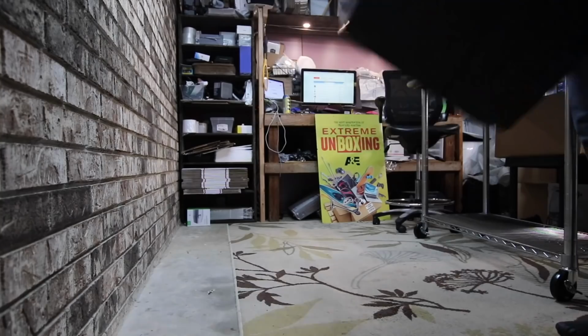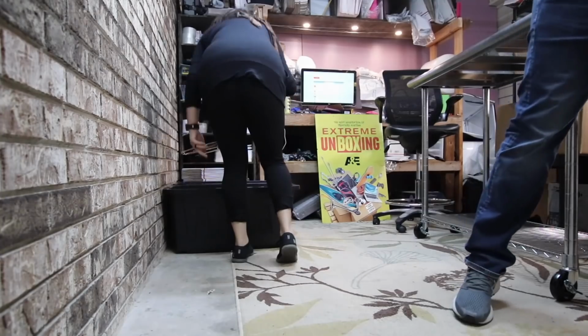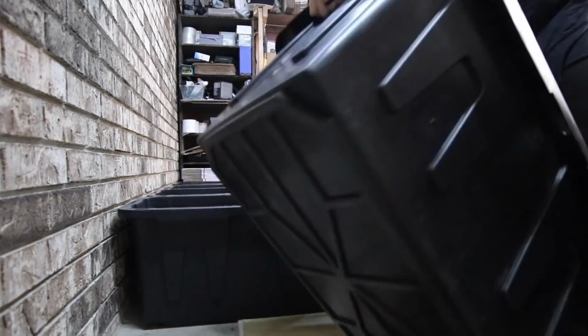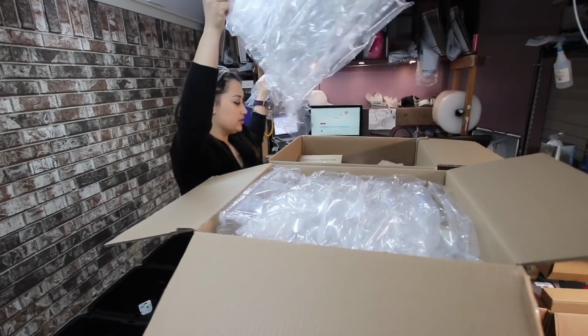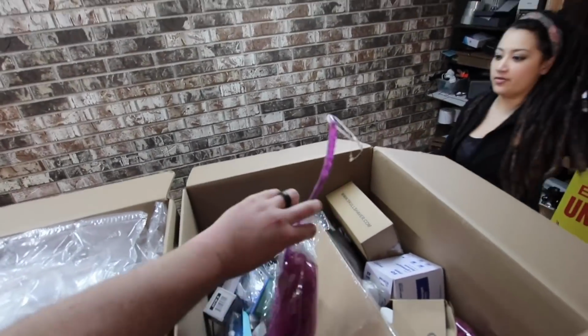So we've got our bins back here, as you can see. As we unbox the things, we're going to begin sorting them and organizing them together. Instead of just showing you one item here, one item there, we're going to show you our process. I've got these ones open, so we can take a sneak peek of what's inside. I'm going to put this bubble tape over here.